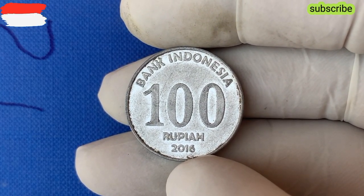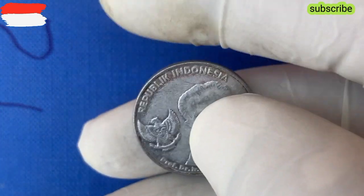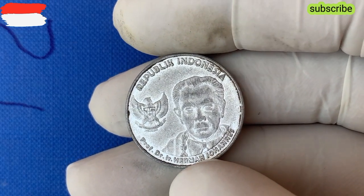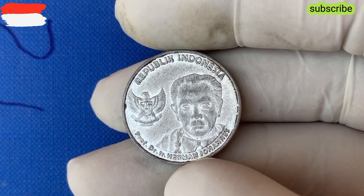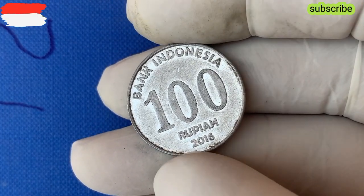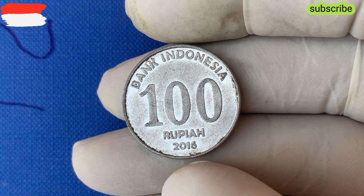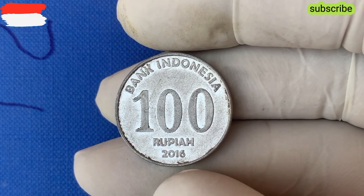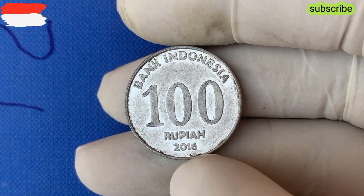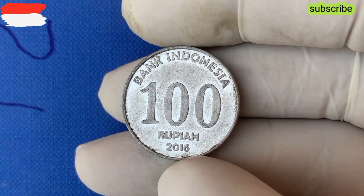Now, let's get to the exciting part, the coin's value. As we've mentioned before, the value of any coin depends heavily on its condition, rarity, and special features. A Bank Indonesia 100 Rupiah coin from 2016, in excellent, mint condition, could be worth as much as $10,000. That's right, $10,000 for a coin that originally only had a value of 100 rupiah. It's incredible to think that something so small could hold such great value, especially when you consider how many of these coins were in circulation.